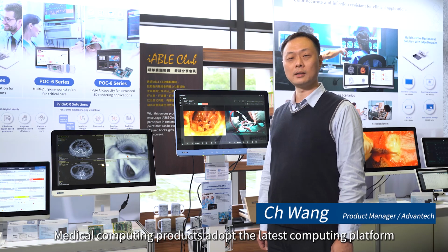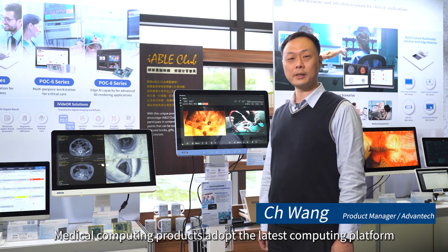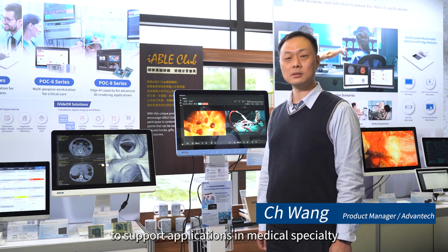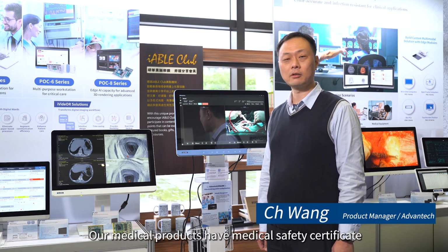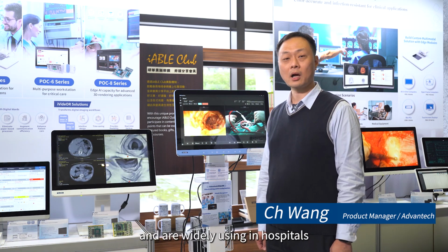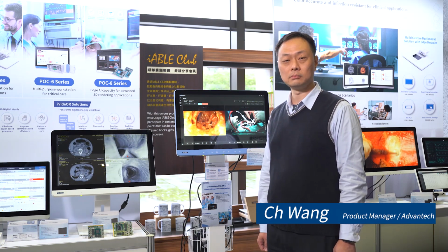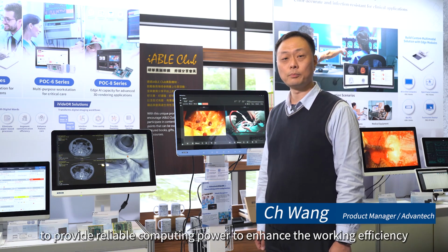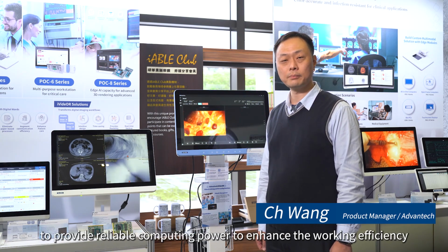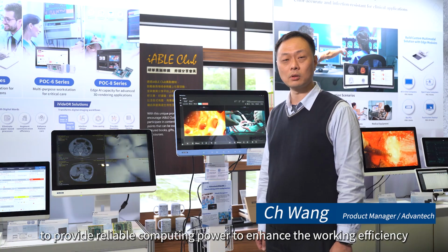Now let's welcome CH. Medical computing products adopt the latest computing platform to support applications in medical specialty. Our medical products have medical safety certificates and are widely used in hospitals, the healthcare industry, and by medical equipment makers to provide reliable computing power to enhance working efficiency.